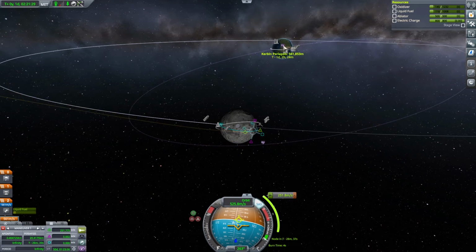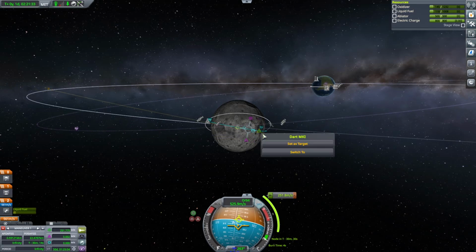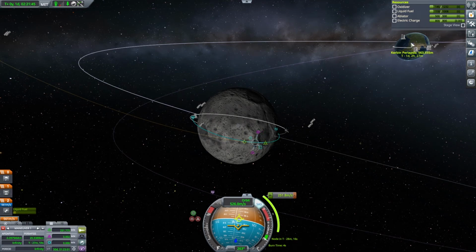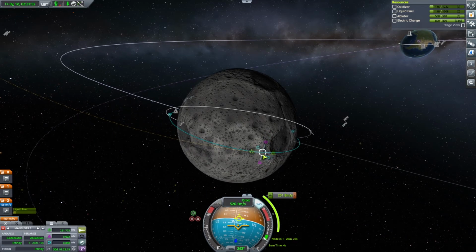561. Okay, I don't think we're really going to get it below like 561. Oh, please. Please. No! Stop being that sensitive. 567. 613. I'm just trying to find the optimal spot, because if we can save a tad bit of delta V just by optimizing the spot at which we burn, that's going to be glorious. Look at that. 2,000 meters closer. I think that's about it, though.